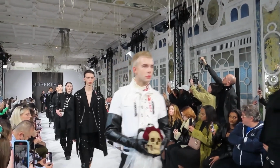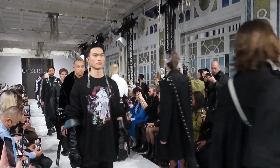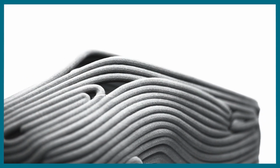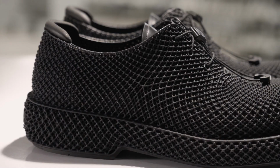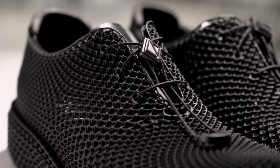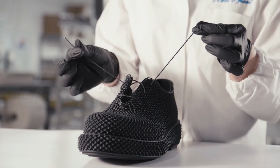You wouldn't believe the incredible designs showcased at Paris Fashion Week recently. There were 5 pairs of shoes with 3D printed components that really caught everyone's attention. One of them was the Carlo by Dior. Imagine gorgeous models walking down the runway in these black derbies with a mesmerizing lattice design and the famous Dior name engraved on the bottoms. I mean, how fabulous is that?